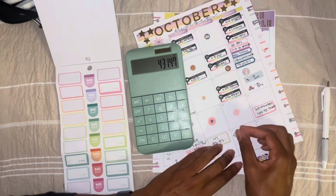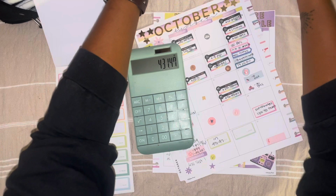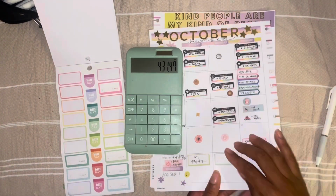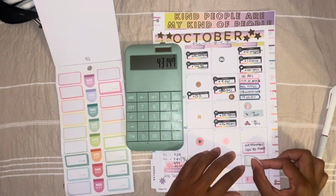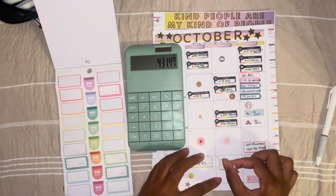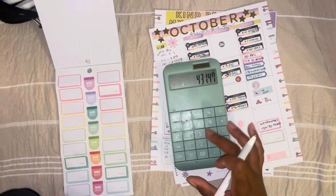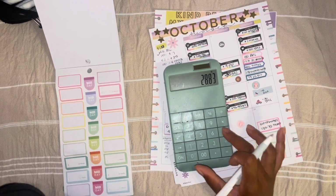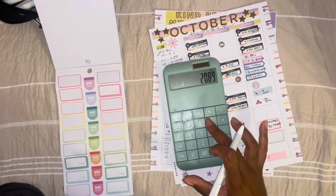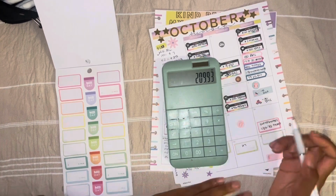Now for the 30th. 30th was also just an all-in day. And you know what? Let's put this here. All right, so we only spent money in budget this day too. So $28.83, $63, $53.36, $20.89, and $43.85 for the Uber. And that was $209.93.